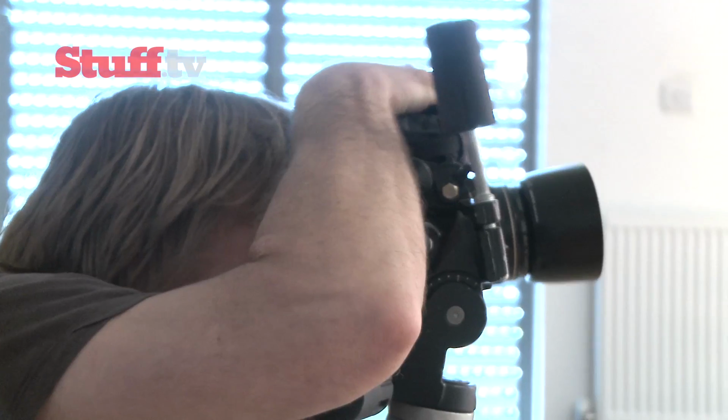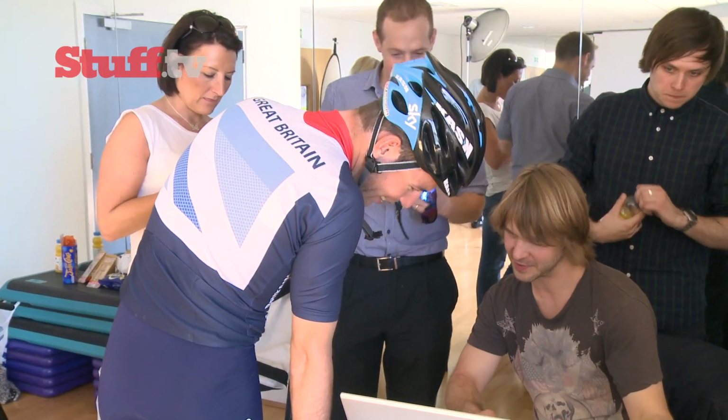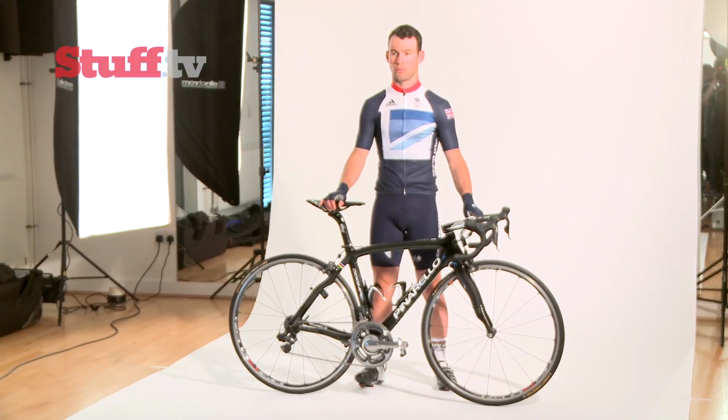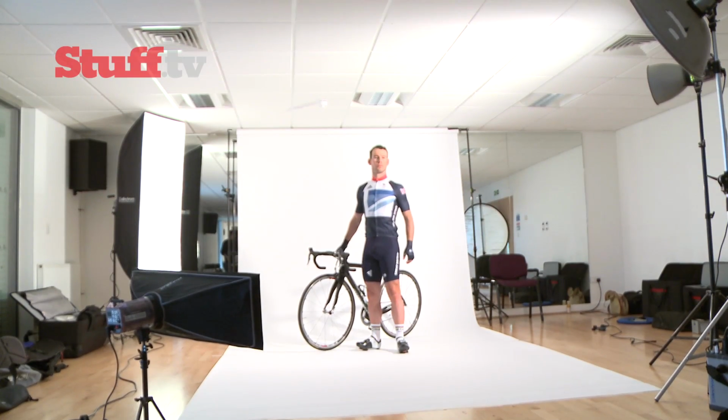Now, we went down to Mark Cavendish's cover shoot to say hi and see if he was ready for his close-up. Turns out he was more than ready, helping us make his Stuff Olympic cover the best it could be. And of course, we just had to have a few words with the Manx missile himself, where he tells us all about his preparation for the big race, gaming on the road, and his trusty steed.